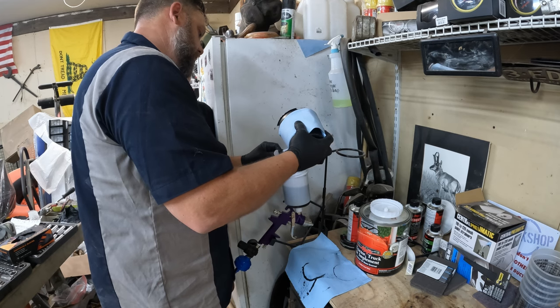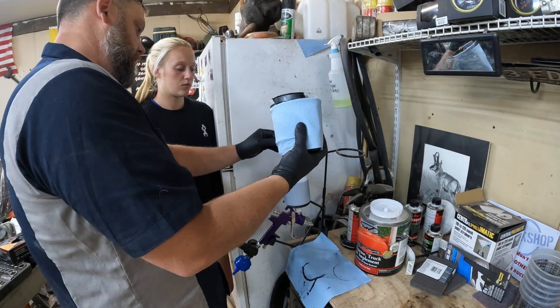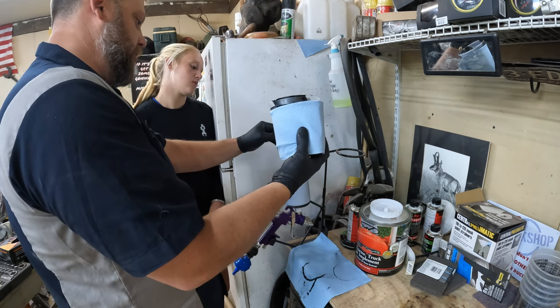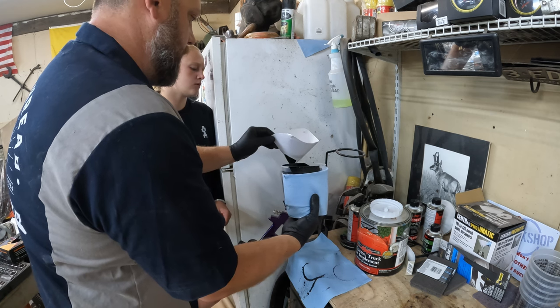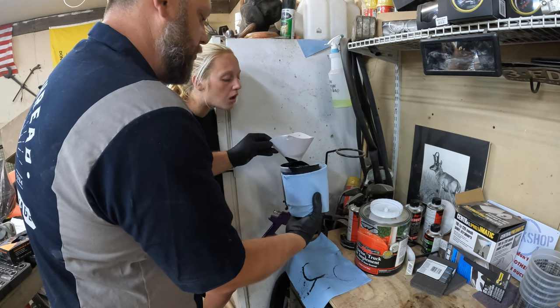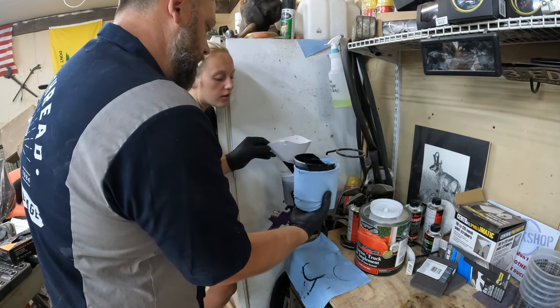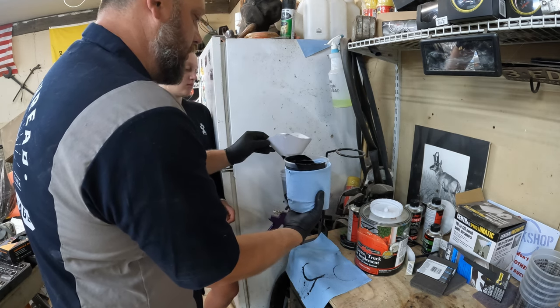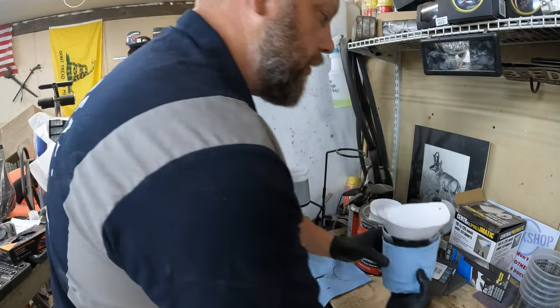It's obviously a smaller spray canister than this. I'm not going to try and fill it all the way up to the top. What's the filter for? Filter is just to catch any little thick chunks that may not have gotten stirred properly. Those are all bubbles you're seeing. And, or if a fly landed in the paint while it was sitting over here without a lid on it.